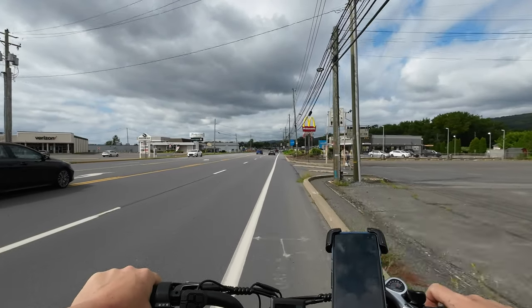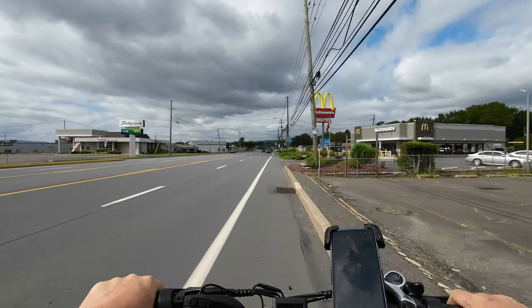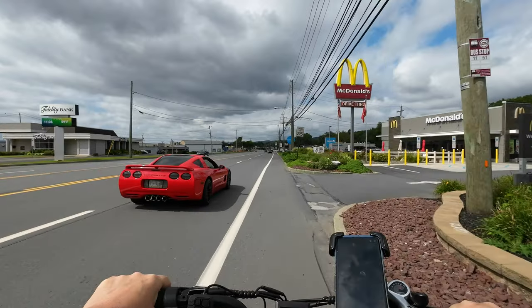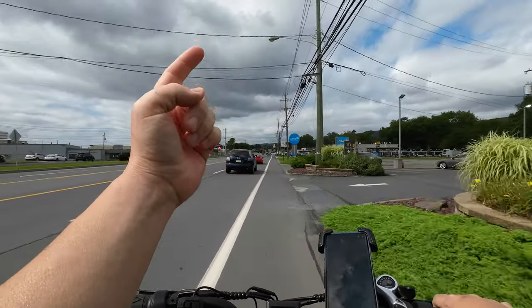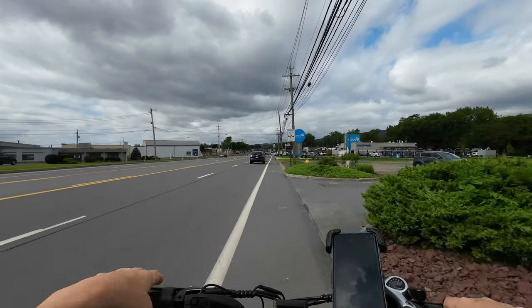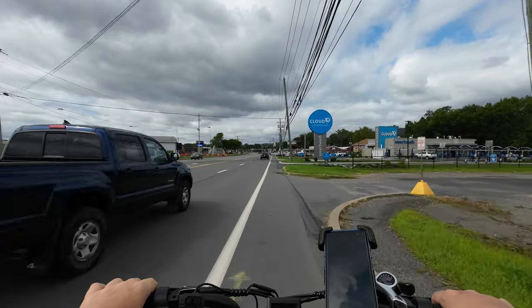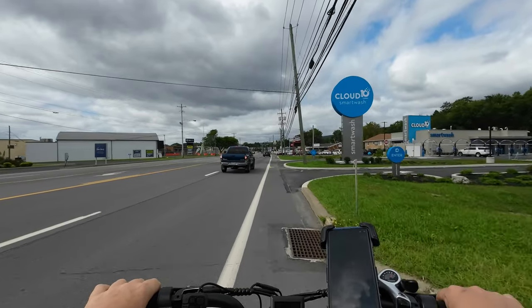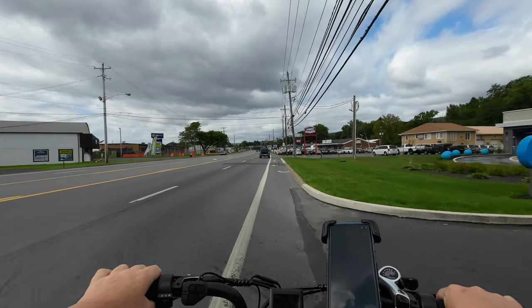Passing the old Rich's Golf and Fun Center off to the right here. Used to have a nice two-course mini golf complex, where they have bumper boats, driving range, and the famous Victory Pig Pizza. Those of you local to the area definitely know what I'm talking about.